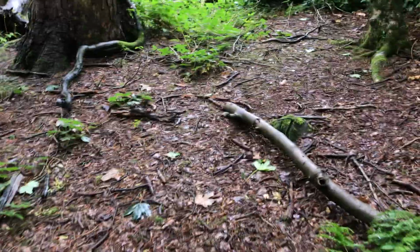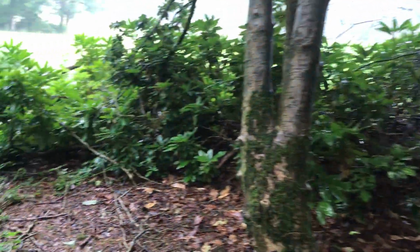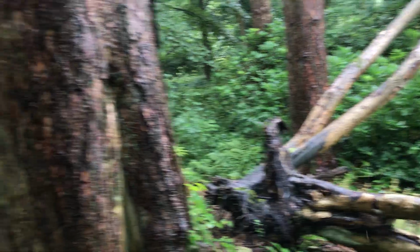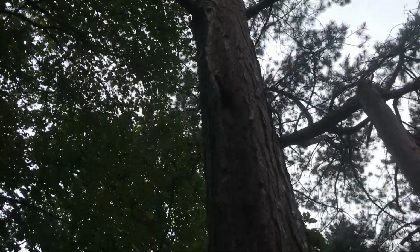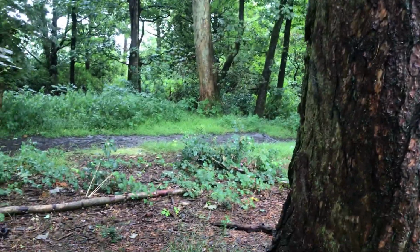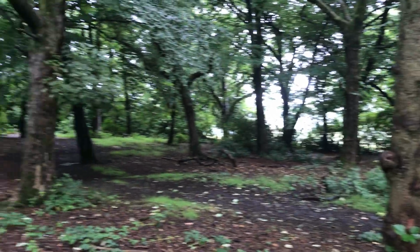There we go, ladies and gentlemen. Let's get over all these trees and that. I have to show you this. Look at the length of this guy here. Big old Scottish pine. Must be 150 foot high. Must be easy. Look, all really big open spaces.